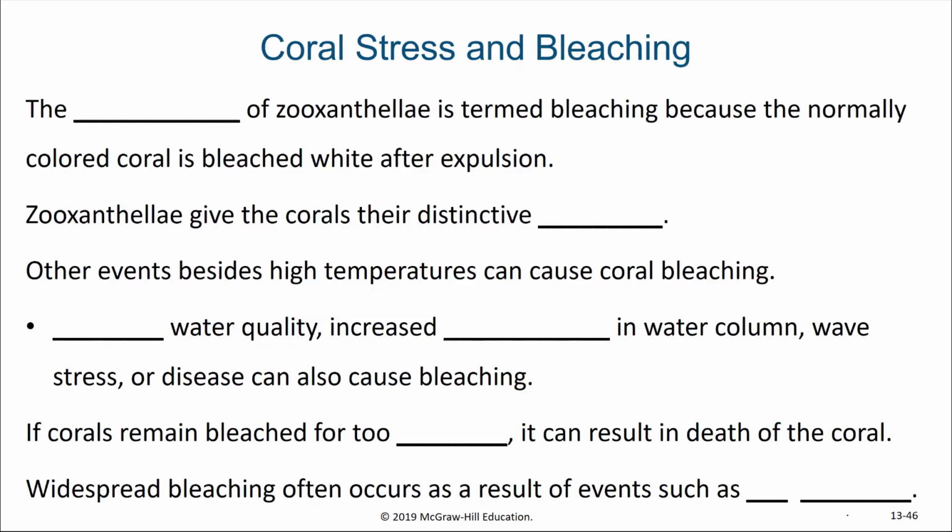Now, the expulsion of zooxanthellae is called bleaching because the normally colored coral is bleached white after expulsion. Without the zooxanthellae, the coral is mostly translucent, and the white color you see is the calcium carbonate skeleton below it. Zooxanthellae are what give corals their distinctive colors.